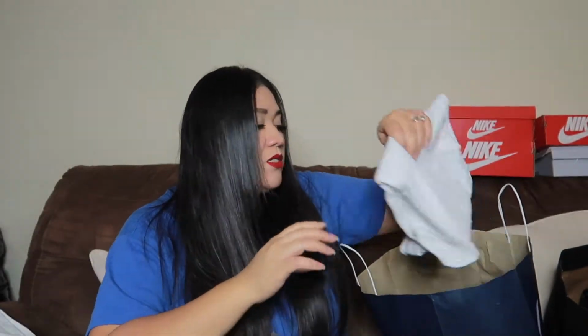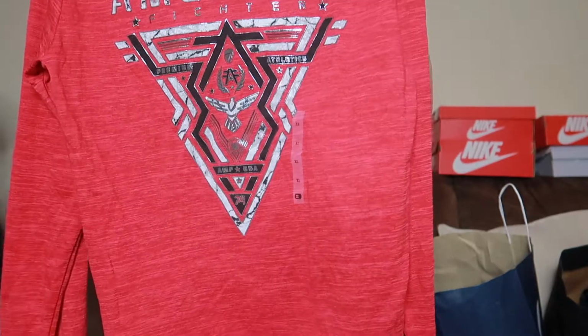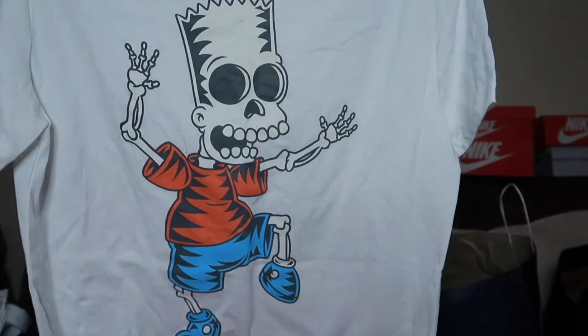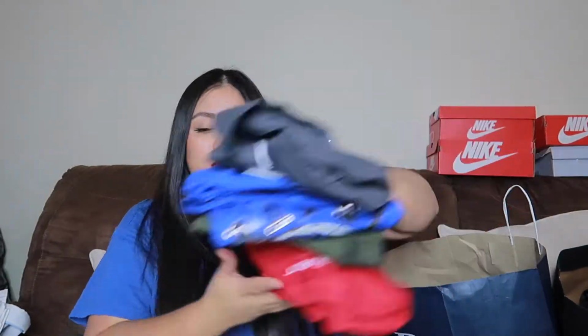And then I found, this is the same sweater as Joey's, just a bigger size. And then he has this American Fighter sweater, long sleeve shirt. It looks like that. He grabbed the same shirt from Target as Joey, or Joey grabbed the same shirt as him, with Bart. That's his name, Bart. So they have that. And I was like, are you guys fine with having the same shirts? And they were like, they're not all the same, but they were fine with having one or two. They were like, there's no big deal, because I know some kids don't like that.